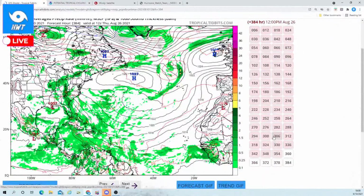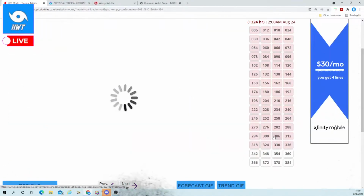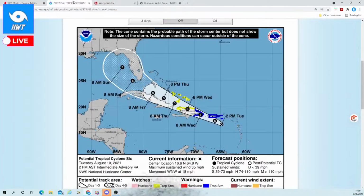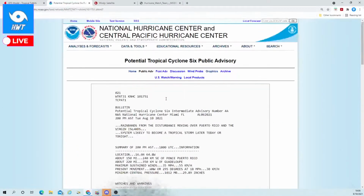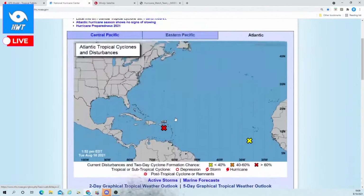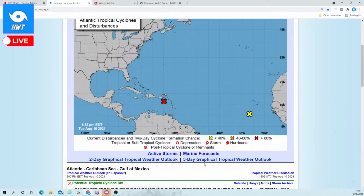Oh, there isn't any activity here either. We will start to see more activity. Also, the National Hurricane Center has... so about a 90% chance in the next 48 hours and in the next 5 days.